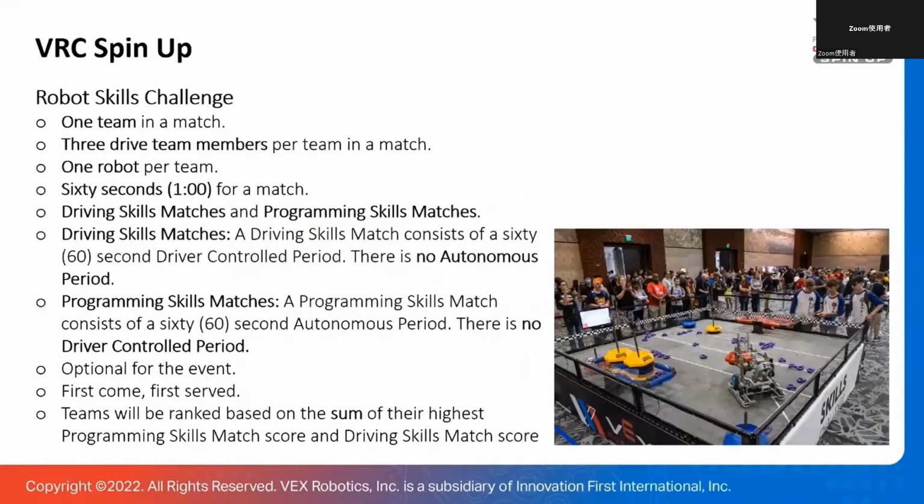Robot Skills Challenge is another way to play the VRC game, which has the following key points. 1 team in each match, with 3 driver team members and 1 robot. 60-second match time, including driving skills matches, which will be entirely driver controlled, and programming skills matches, which will be autonomous. It is optional for an event, and is first come first served, with no match schedule. Teams will be ranked based on the sum of their highest programming skills match score and driving skills match score. Okay, now we know how the VRC game is played.